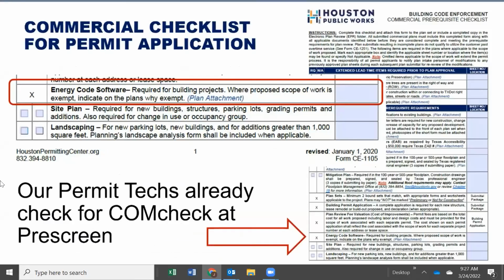Now here is our commercial checklist for permit application, okay? This is basically on the right. It's kind of hard to read, that's the checklist, and then I've got a blow up here that goes over part of it. Our permit techs are using the checklist as our pre-screen, okay? So this is what we're talking about at pre-screen. You can see energy code software is required for building projects, and where proposed scope of work is exempt, indicate on the plans why exempt. So you are already having your plans rejected if COMcheck is missing. All right, everybody on board? That's already happening. You've got to have a COMcheck.